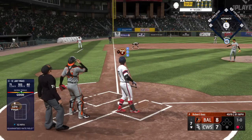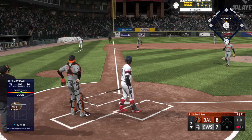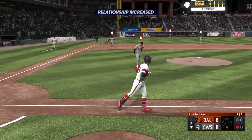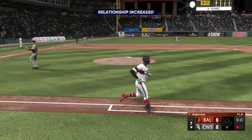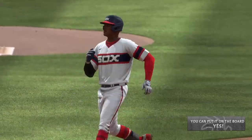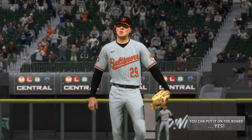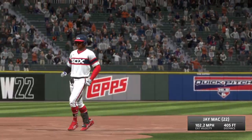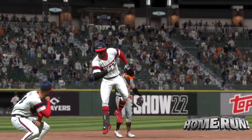Now this one is smoked down the left field line. On its way, if it's fair, out of here. Another homer, his 22nd homer of the year, and we're level. It's 8-8. That's their fifth homer of the game. Man, they're all getting into the action. It's starting to feel like a home run derby up here.